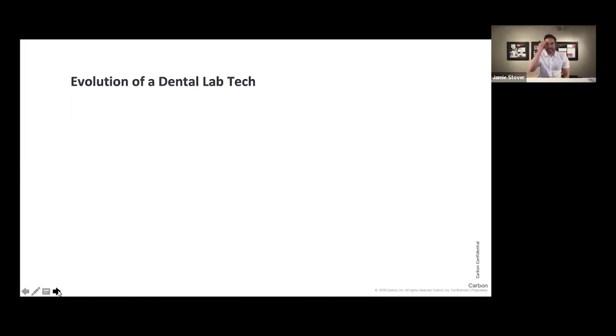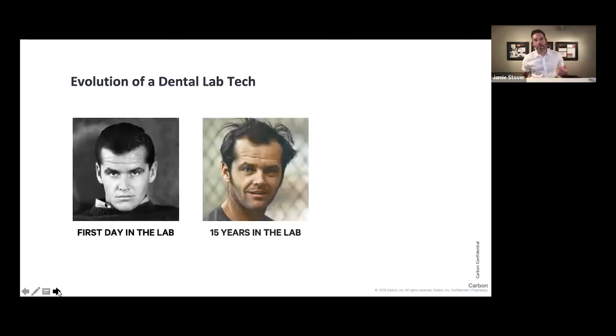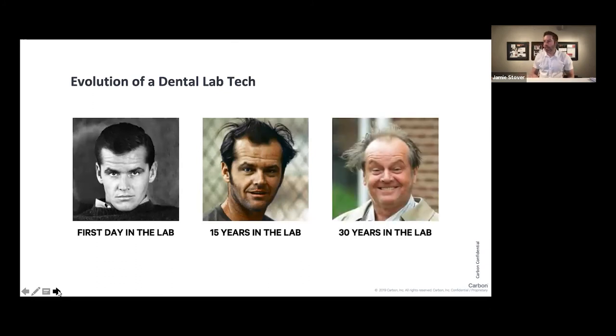If you haven't seen the evolution of a dental lab technician, you're going to want to pay close attention to this. I like picking on lab technicians. Here's the first day in the lab. Here's about 15 years in, and here's what we can look forward to in about 30 years. I have a theory that now that we're starting to bring digital technology into even more of what we do in the labs, we can start to reverse this aging process. So stay tuned over the next couple of years and we'll see if we can start to change these pictures and maybe we can start to be a little better looking in the lab industry.